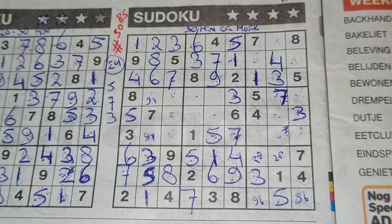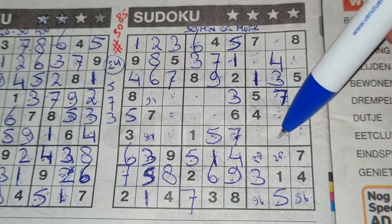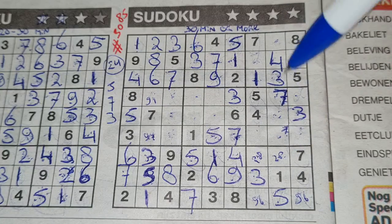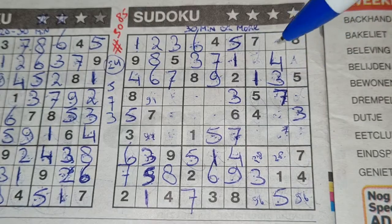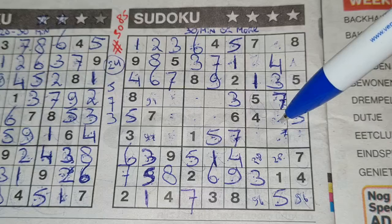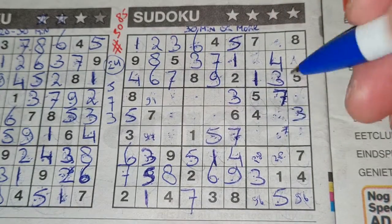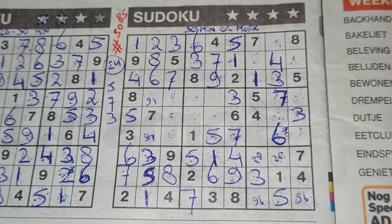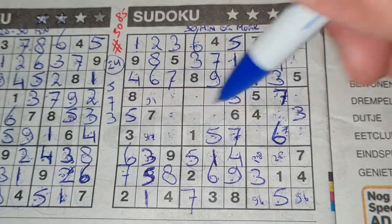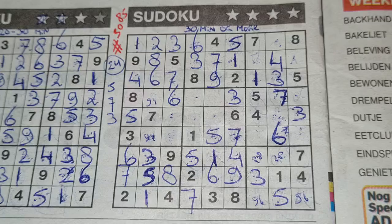One, two, three, missing numbers, actually four, but one of the missing numbers is six. We see here six, no six there. There six, no six here. There are six, so no six there. The only place for the six should be there. Six in this row, six in the middle row, so the row above. The only place for the six should be there.